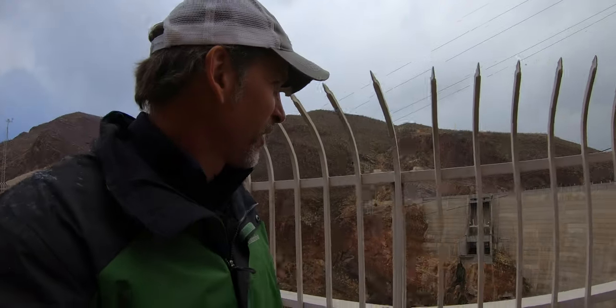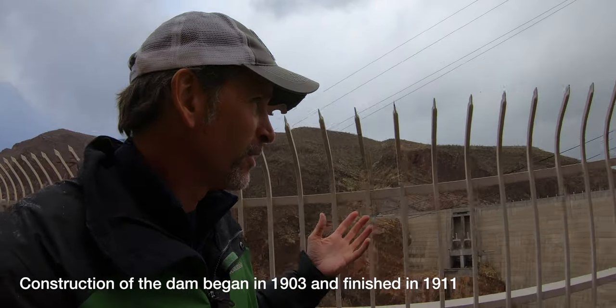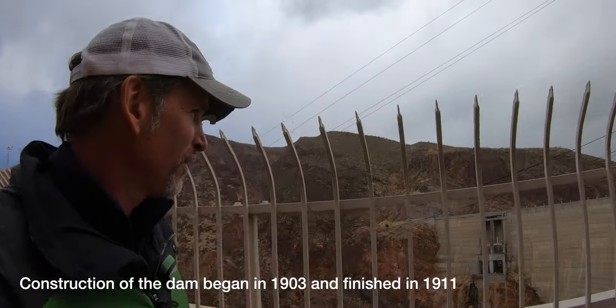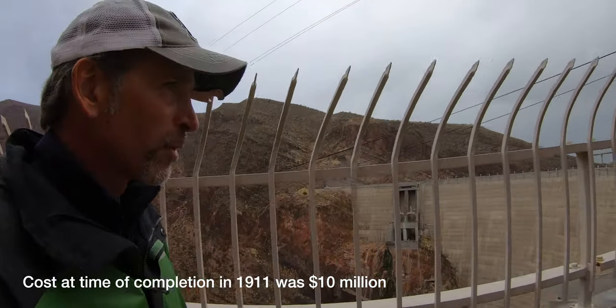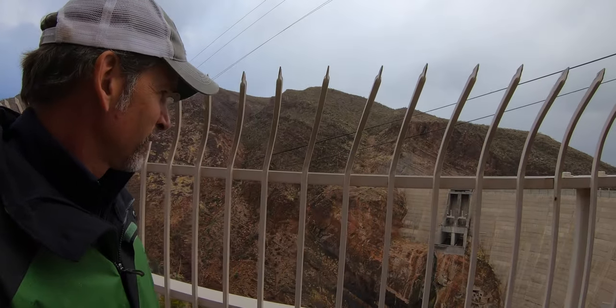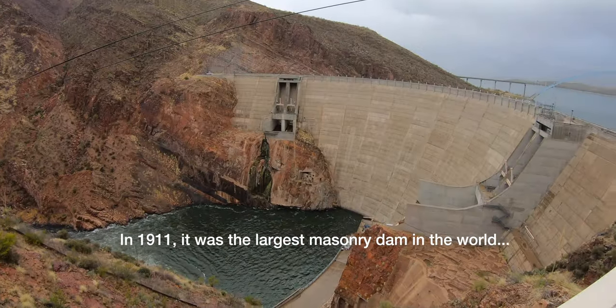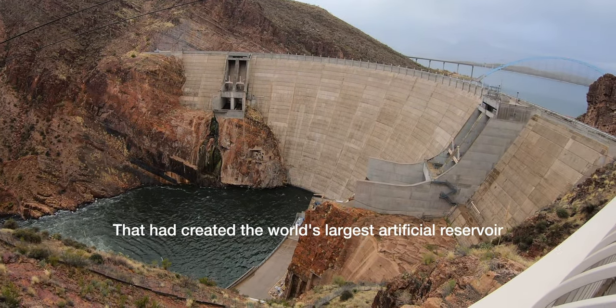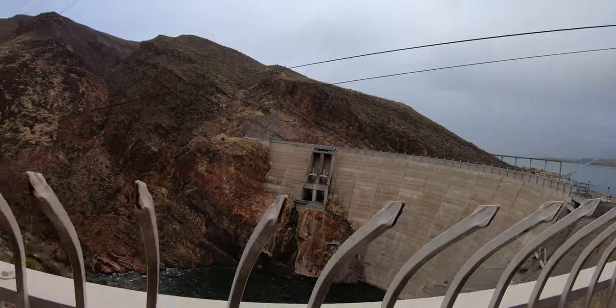It's amazing to think what it would have taken to construct one of these, all the cement that goes into that. Oh man, just the sheer manpower and machine power. Hard to fathom, you know? Look at that. Wow. All right, we better get out of here before the government comes.